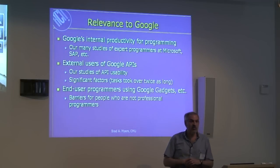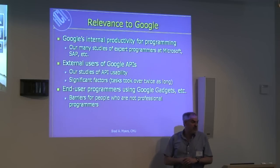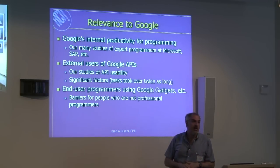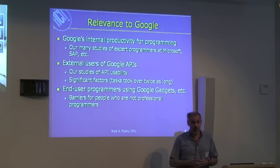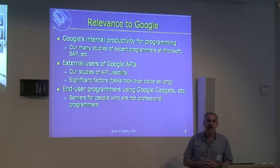So that's one of the things that has really been the focus of my group. And why is it relevant here? Well, there are kind of three classes of people that can benefit from this kind of research. Internally, you have lots of programmers that work here. Suppose you could be twice as effective. Suppose you could produce code 8 times faster than you do now.